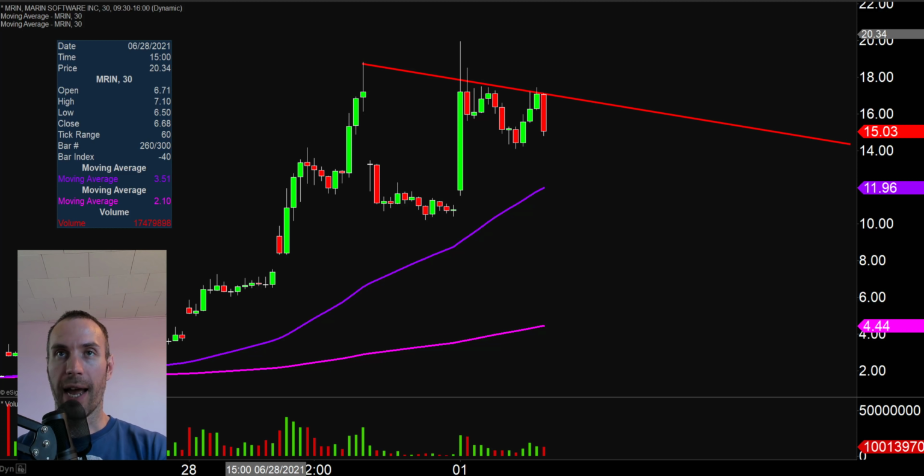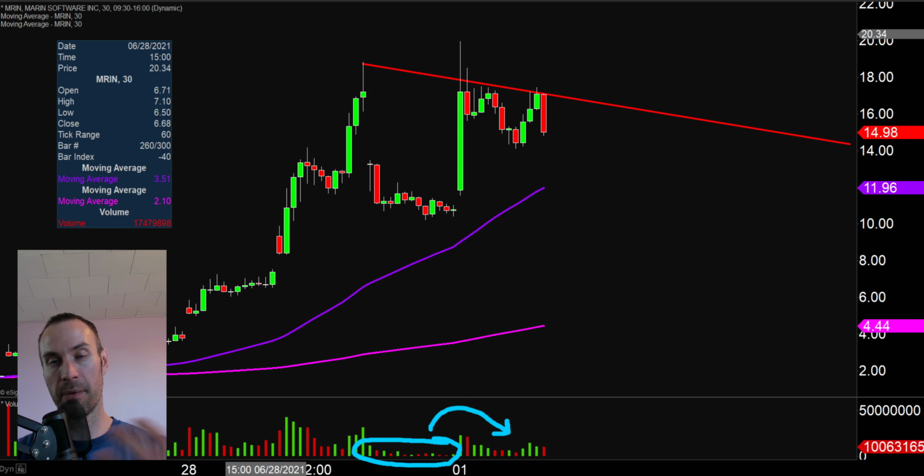The first stock here, MRIN. I thought this one might have been kind of dead on Thursday. Volume just completely basically disappeared. But then today, you can see volume picked back up. Price made a very, very solid move upwards. Did pull back a little bit, but the point here being the stock does seem to be back to life.